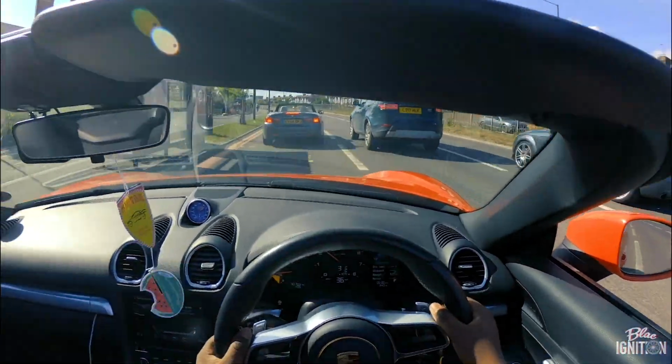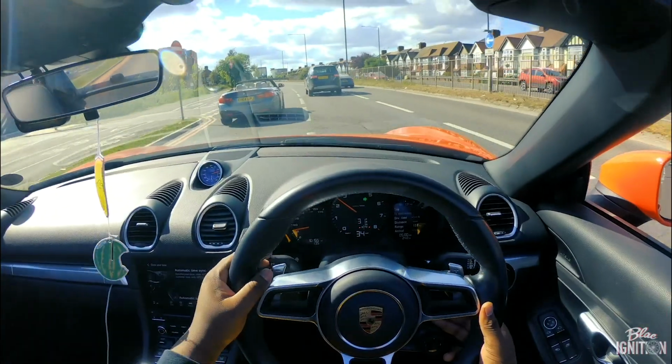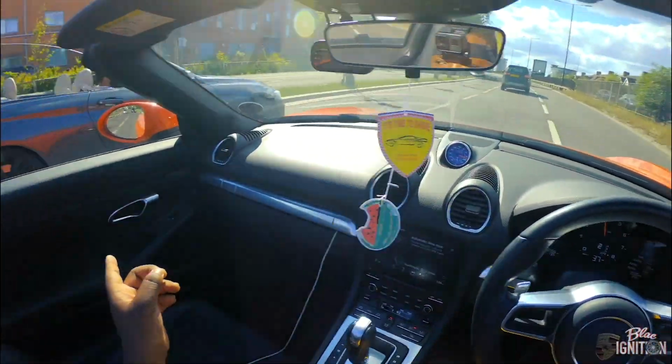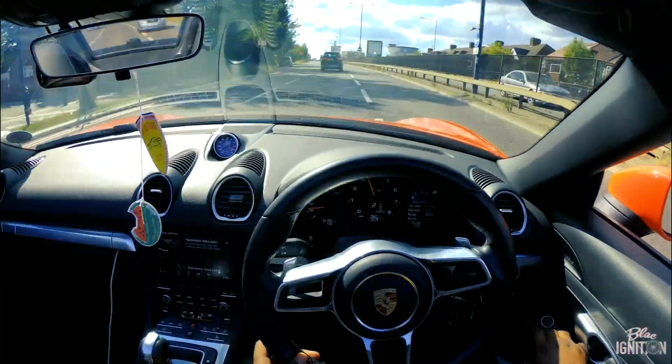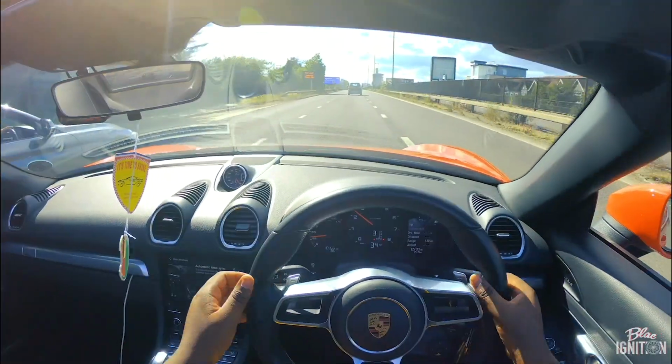No, but I was about to show you guys what this car would do to my actual car. You see, that is my 4 Series over there. That's a 2 litre as well. But this is a better way of saying your car's a 2 litre.